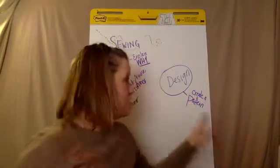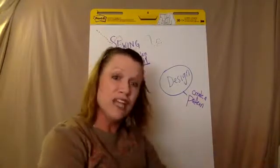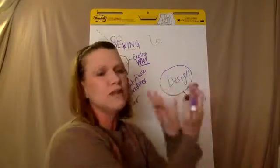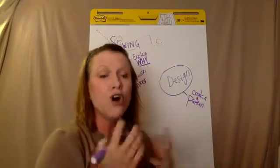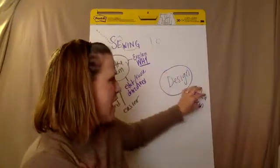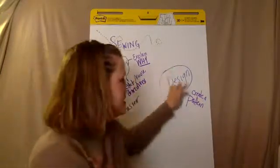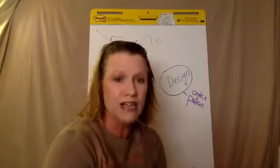And patterns are flat. And your fabric is flat. So how is it that I'm going to make this two-dimensional fabric and pattern work on a three-dimensional body? And so that kind of spatial work is also really good for your child. So design involves having to think about that stuff. See, if you follow a pattern, they've already taken all that into consideration, and that's already in the pattern. But if you're designing, you've got to create some of that, or you've got to account for that.